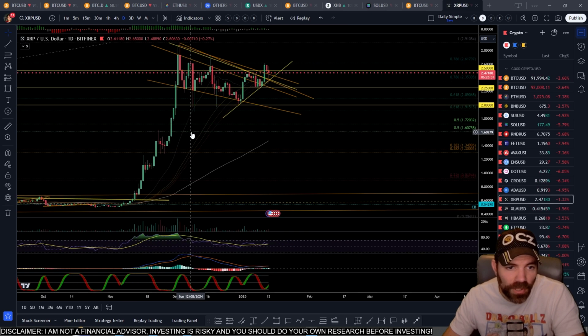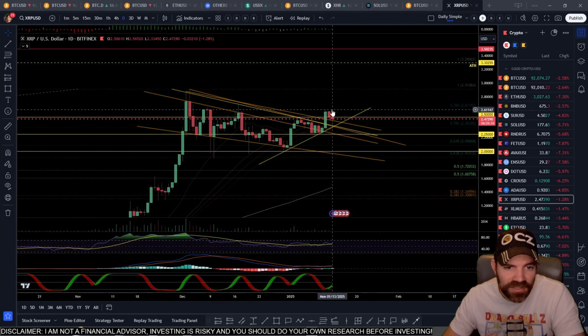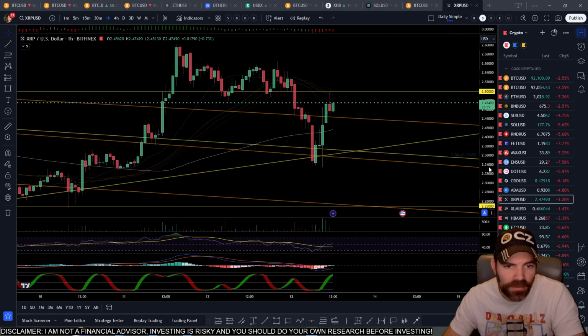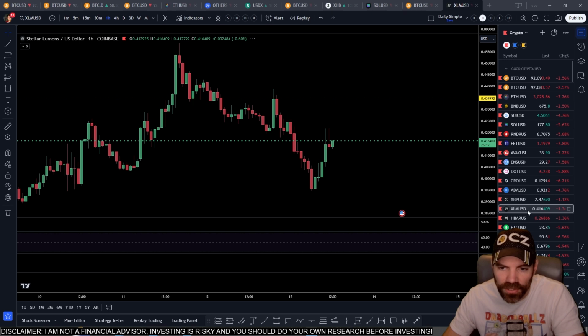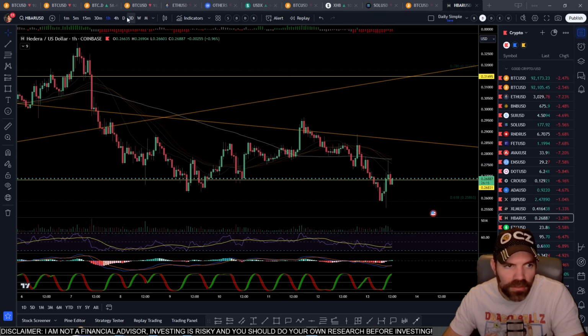XRP has been doing very well. Some indecision here recently. It did kind of break this last support level, but now it's back under it. Let's look at the 1 hour real quick on XRP. Yeah, so it took us a while to get out of here. Now we're rejecting off this $2.5 amount again, but again, we have a higher low. So XRP is looking good. XLM is looking good. HBAR looking good as well.